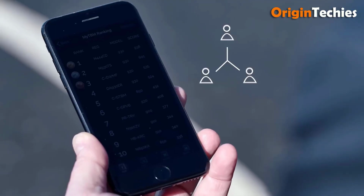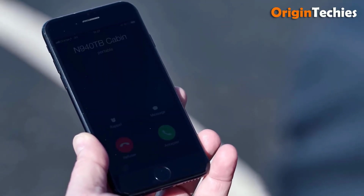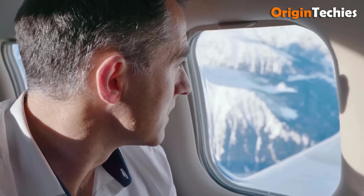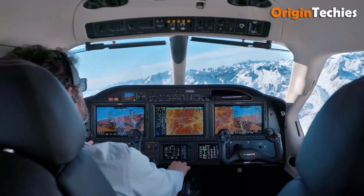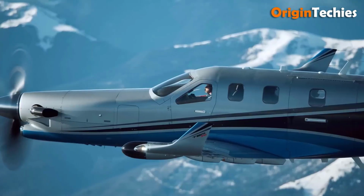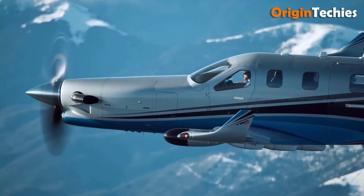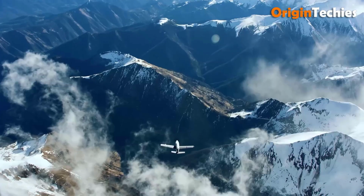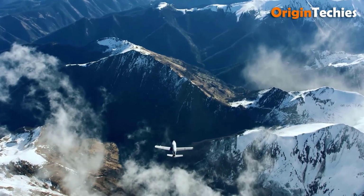The cabin accommodates up to 6 passengers, offering a pressurized environment with comfortable seating and modern amenities. The aircraft features a fully integrated Garmin G3000 avionics suite, providing intuitive controls and enhanced situational awareness. Notably, the TBM 940 introduces auto throttle and automatic de-icing systems, significantly reducing pilot workload and enhancing safety.